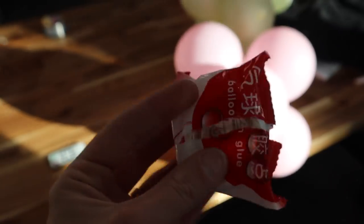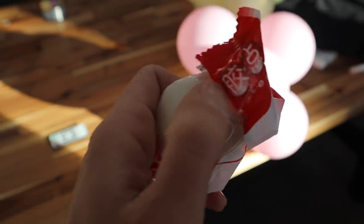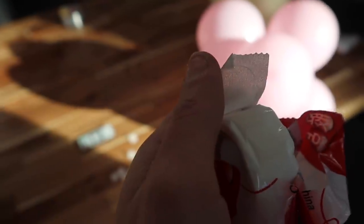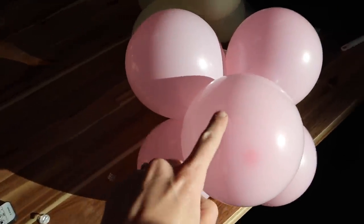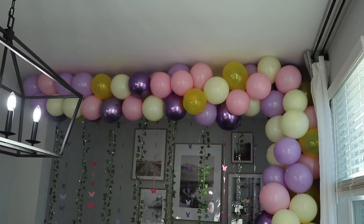To balance it out, yeah. All right, so what I'm gonna do now is I'm gonna take this balloon glue. It's basically little, I don't even know how to explain it. Glue dots? Maybe that's the best way I can explain it. Can you guys see that? I know the lighting is awful right now. So what I'm gonna do is I'm gonna stick them onto the balloon and then stick them in random places on the garland.